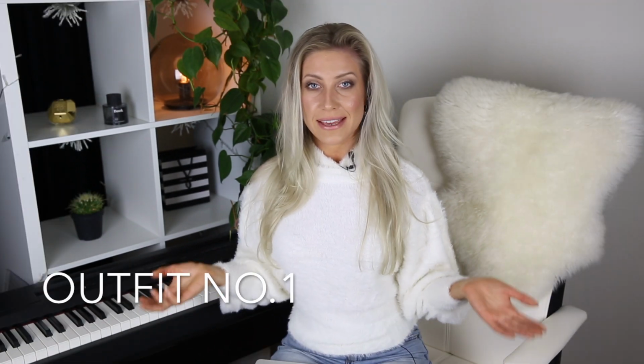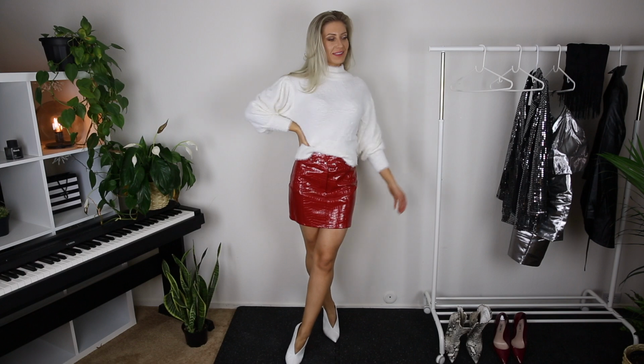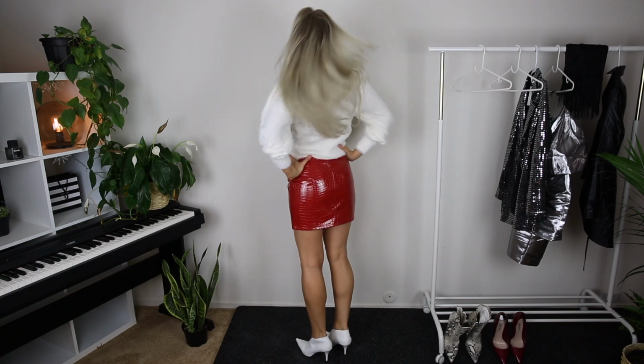Outfit number 1. This outfit is for a lady who doesn't want to go too dressed up or too glam. She's not really bothered about dresses. She wants to feel flattered and comfortable. In this outfit, I'm wearing this white fluffy sweater. It feels so Christmassy for me, and I'm pairing this sweater with a red skirt of this kind of leather and animal print, and it still looks very Christmassy because of the combination of white and red. It's one of my favorite combinations.